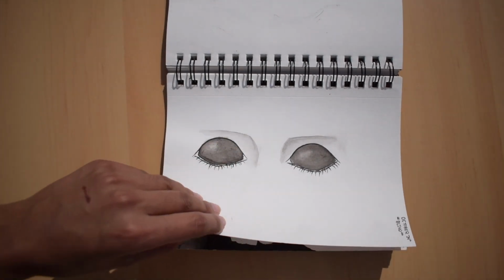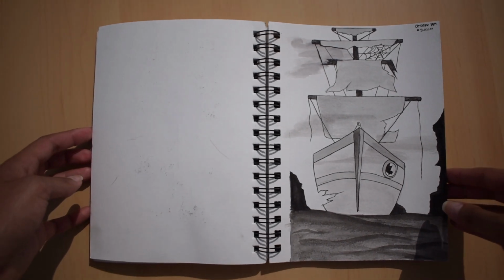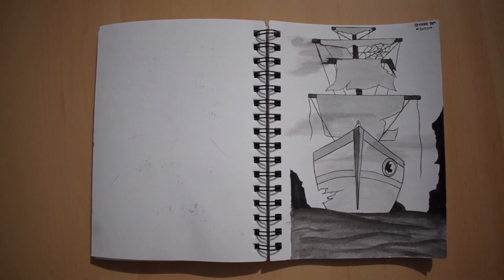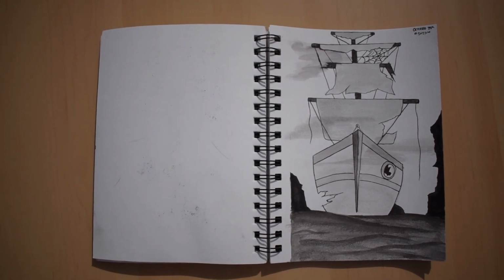This one I do really like, but it was, I think, based off someone else's artwork. I just kind of copied the main idea of the ship, and then I added my own tattering and whatnot. So not my picture, but it is my drawing.